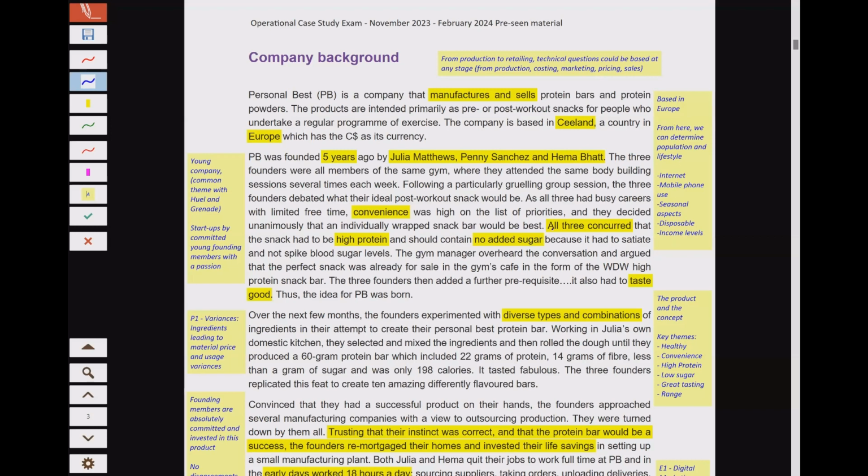Okay, let me see what else do I need to say. Okay, so 5 years ago, quite a young company. So this seems to be a common theme with Huel, Grenade, haven't been going long. And they're a 3-lady startup here, Julia, Penny, Hema. Okay, and you'll see as we go through that they're absolutely committed to this business. So they believed in it.